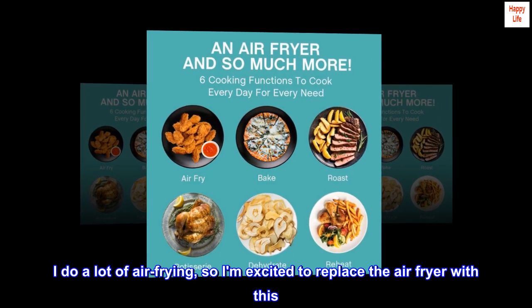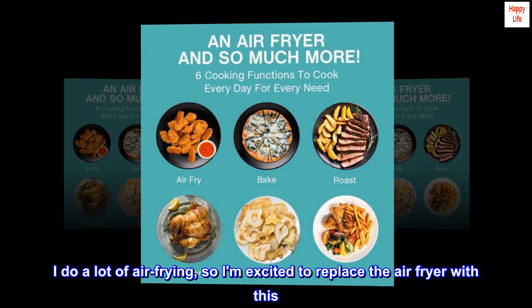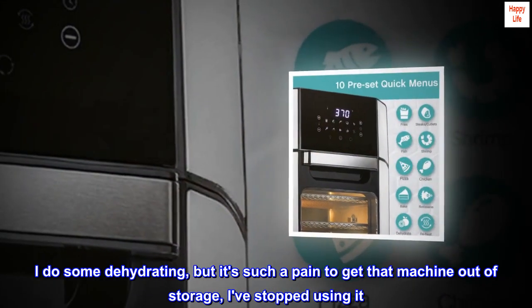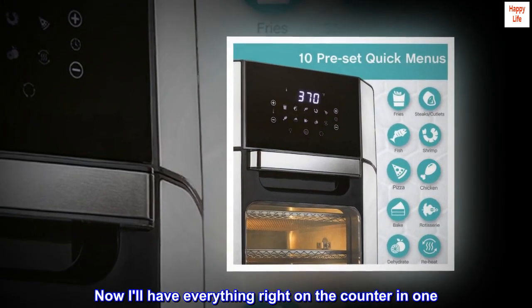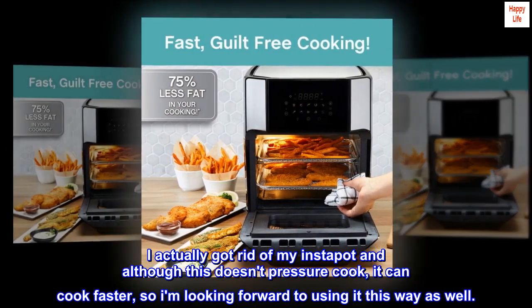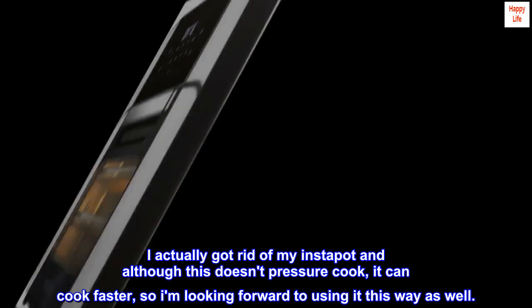I do a lot of air frying, so I am excited to replace the air fryer with this. I do some dehydrating, but it's such a pain to get that machine out of storage, I've stopped using it. Now I'll have everything right on the counter in one. I actually got rid of my Instapot, and although this doesn't pressure cook, it can cook faster, so I am looking forward to using it this way as well.